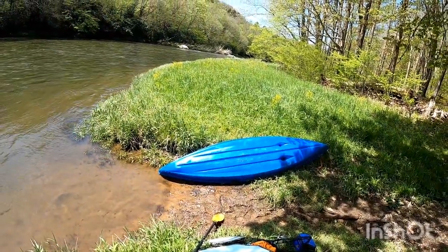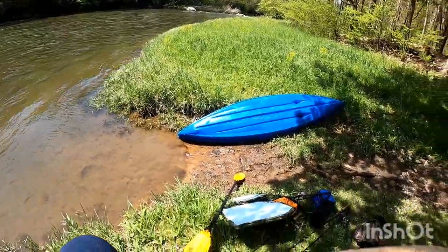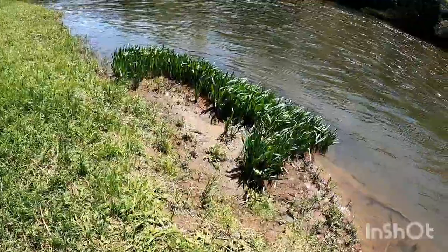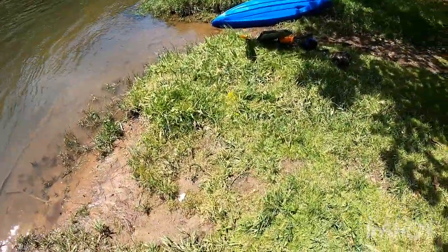All right, I hope this water changes. I hope we get into some slack water like I'm used to fishing down around where I am, but I don't know, man. I cannot get more than a cast in on a spot. So I'm gonna try casting right here. All right, let me get back to you.